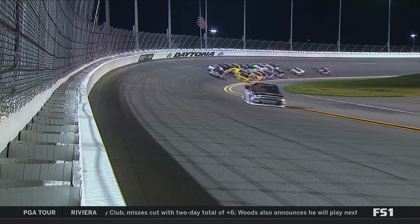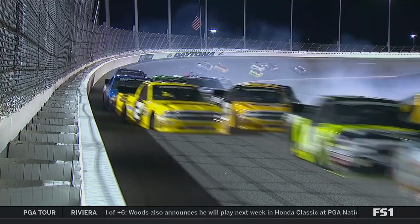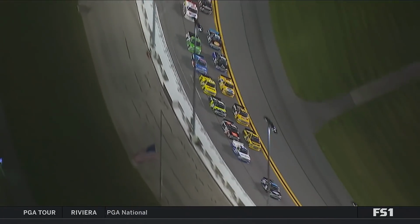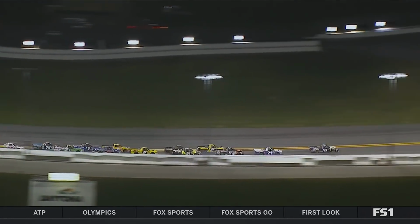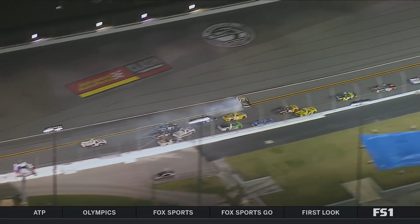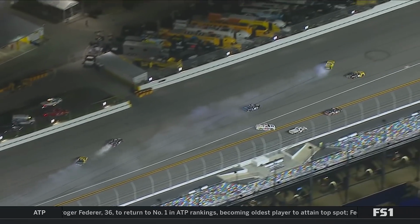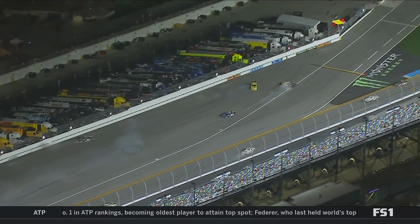Boy, it's nice to have a voice like Jerry Cook in your ear. It's also nice, Phil, to spin at 190 miles an hour off turn 4 and not hit anything. Watch this 2 truck right there, sideways. A little bit of contact with the Dalton 98. Sargent. Or is that Sargent in the 25? 25, yeah.